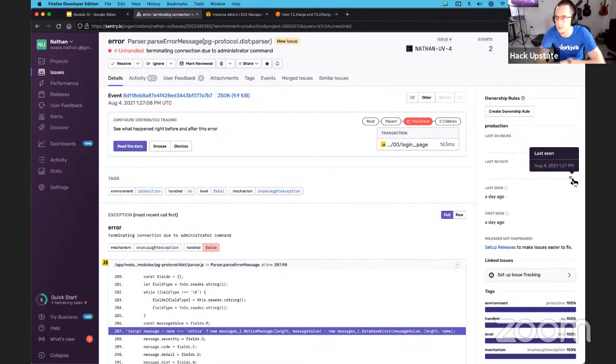It'll also give you a frequency. So it will tell you how many times it's seen this error. So this can tell you how urgent it is. You know, if this number is relatively low, you can choose to potentially ignore it and say, okay, we'll fix that in the next couple of weeks. If it's popping up with a high frequency, you might say, okay, we need to stop what we're doing and figure out how to fix this error.